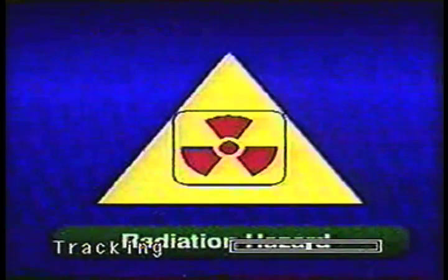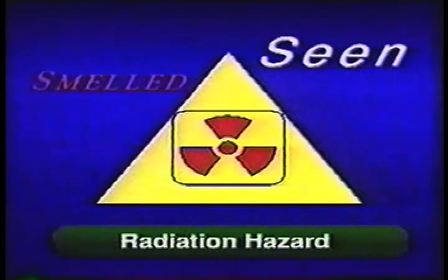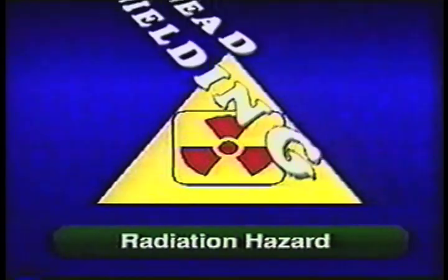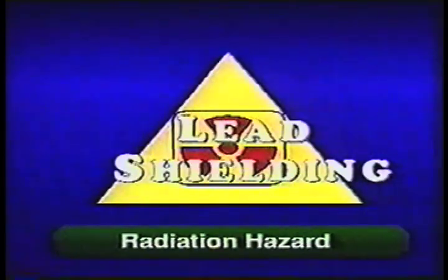Then three red blocks around a red circle. Radioactive substances can cause damage to you, even when you don't even know it. Radioactivity cannot be seen, smelled, or generally detected by the human senses. Protection from radioactivity involves lead shielding to your body, eyes, and hands. If radioactive materials are used in your laboratory, special lead-lined clothing will be available.